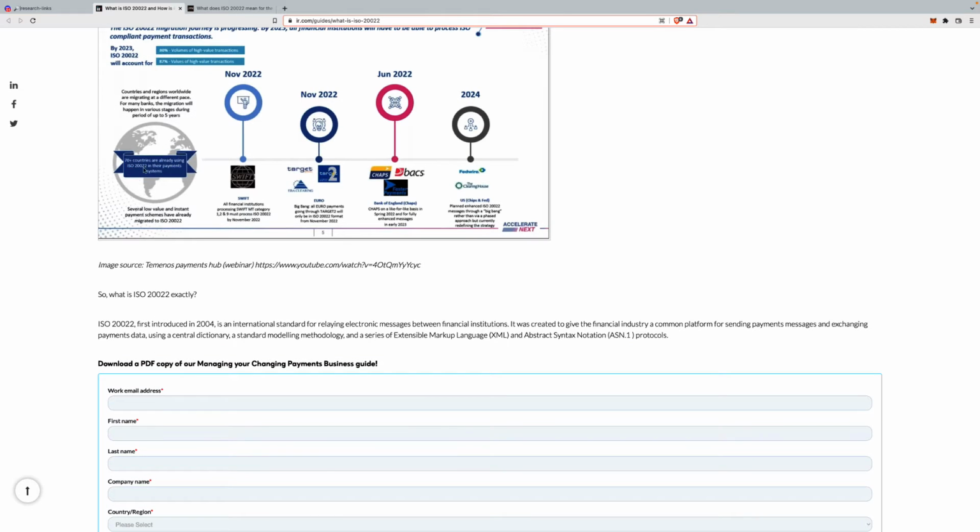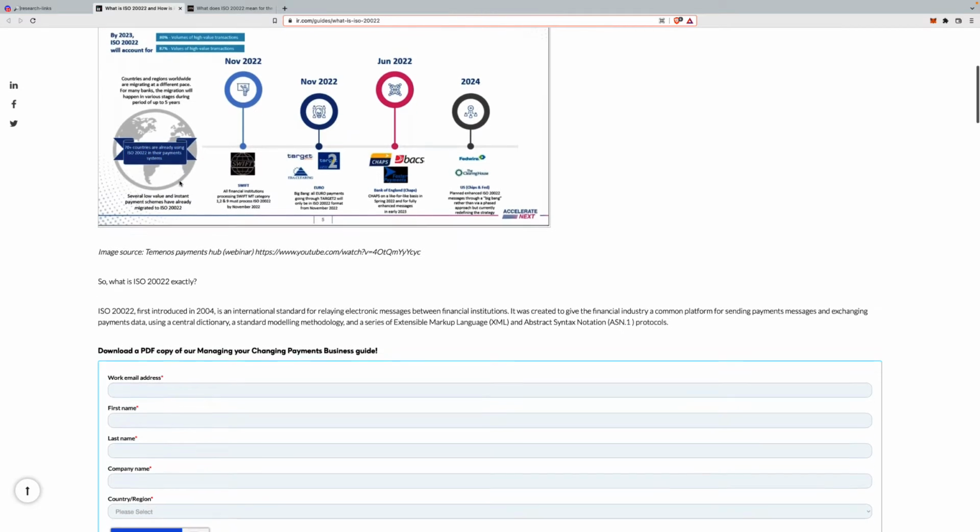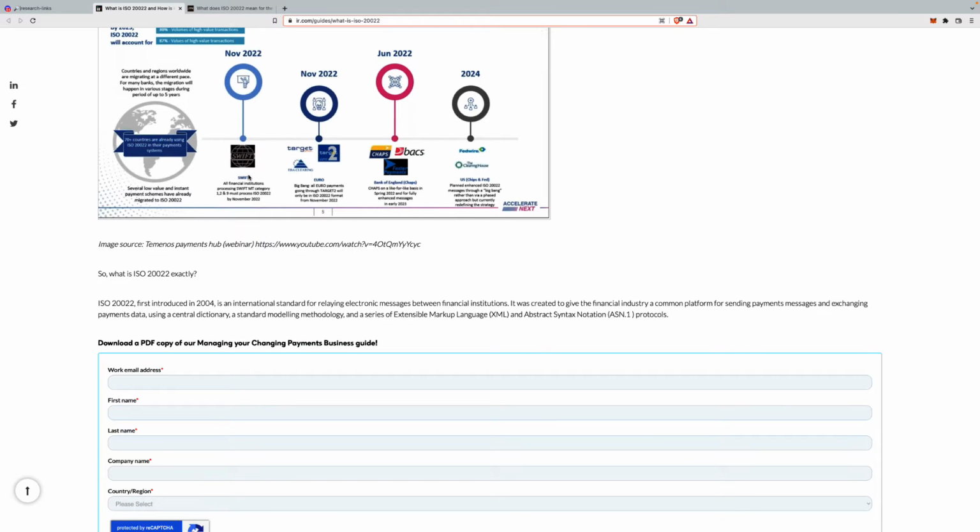So 70 plus countries are already using ISO 20022 in their payment systems. And you see SWIFT's go live date, November 2022. Same with Europe too, the European system, big bang. All Euro payments going through Target 2 will only be in ISO 20022 format from November 2022. June, you have Bank of England for a like-for-like basis in spring of 2022 for fully enhanced messages in early 2023. And 2024, you have the Federal Reserve, so like the US, the CHIPS, and Fed. Plan enhanced ISO 20022 messages through a big bang rather than via a phased approach, but currently redefining the strategy.